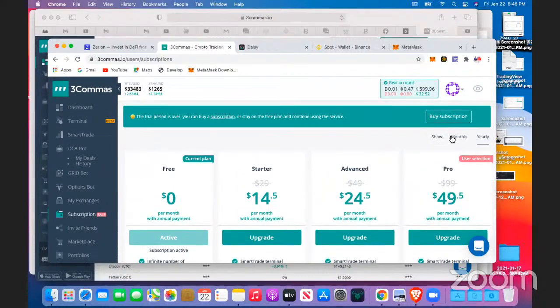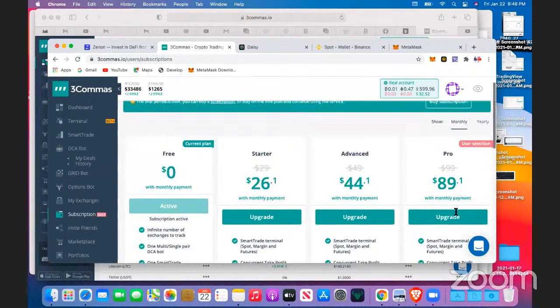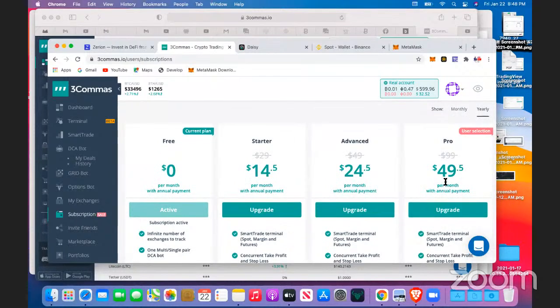Now, if you want to do monthly, it's not the same amount. If you are using monthly, for the first month you pay $44.1. The subsequent month is not on promo again, it's going to be $49. Now, if you are using monthly on Pro, you're going to pay $89.1 for the first month because of about 10% discount. Then the subsequent month, as you are doing it monthly, you're going to pay $99. But if it's yearly, you can see 49.5 multiplied by 12 is going to be about $594. So let's just call it $600 or $610, give and take, because of charges.